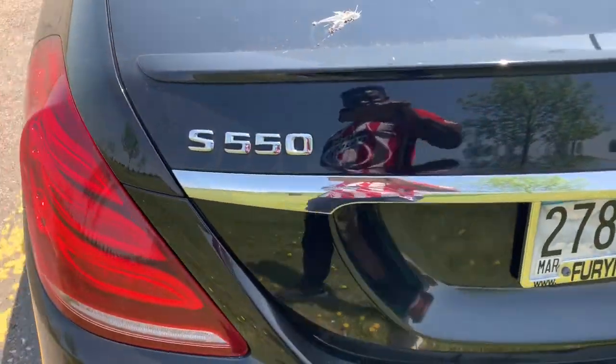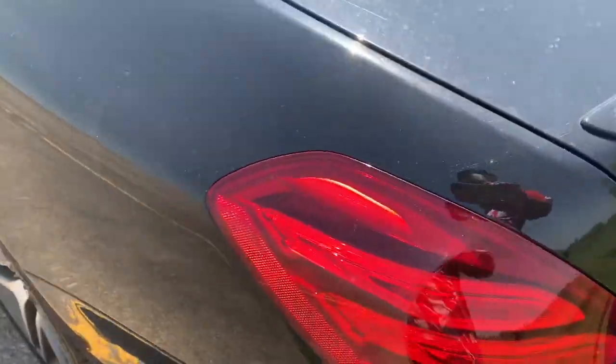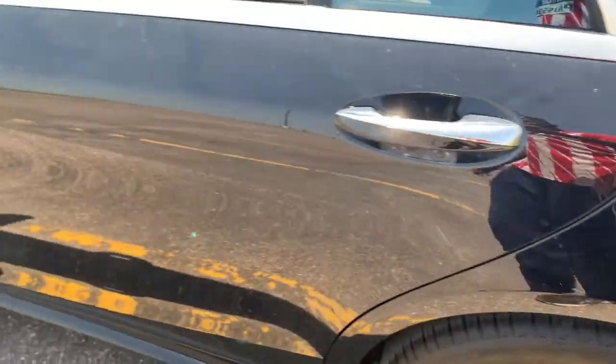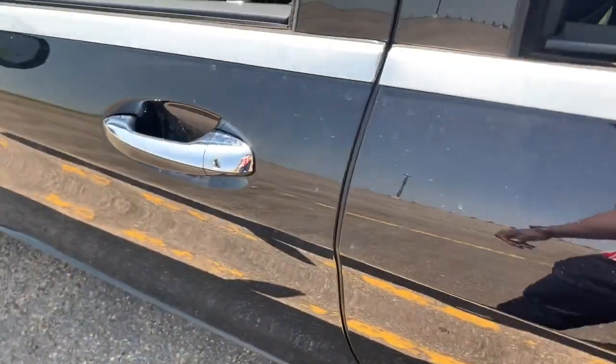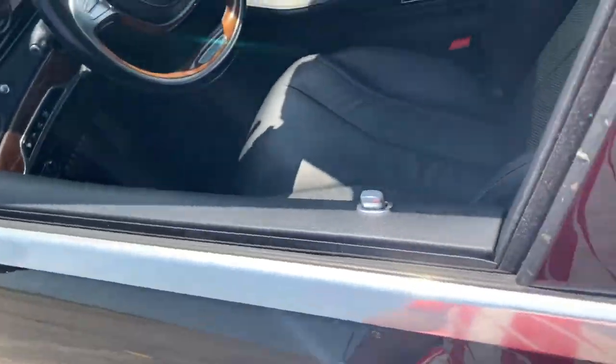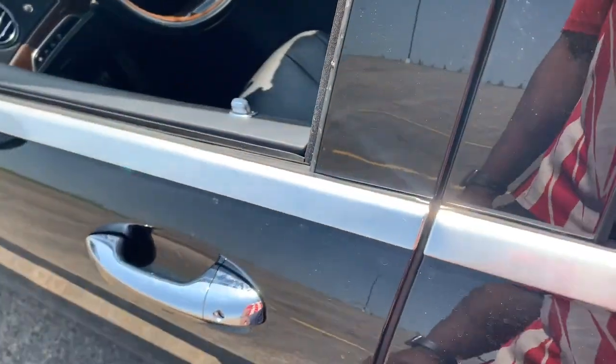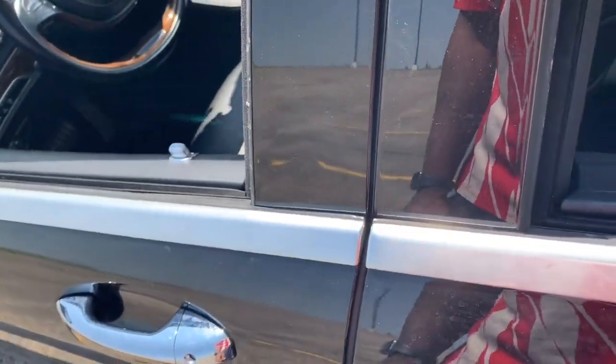This is a bad mamma jamma right here. 550. This thing goes, guys. It goes. This is a sleeper. Some folks say it's an old person's car, but man, listen, if I took out that muffler, you would hear it rumbling like no one's business.